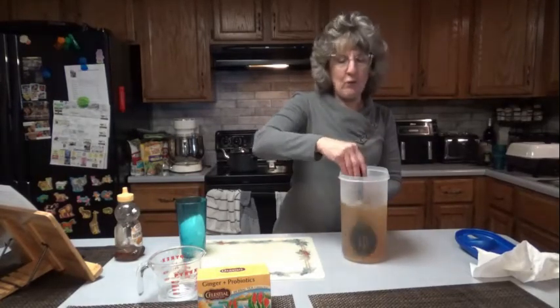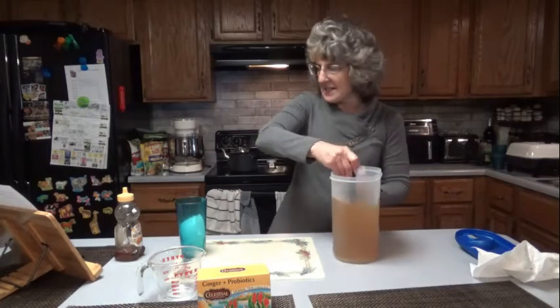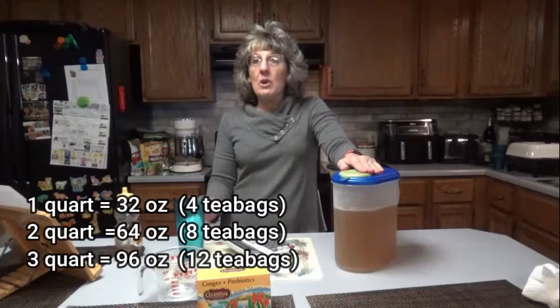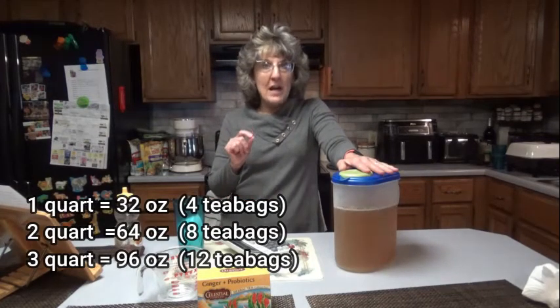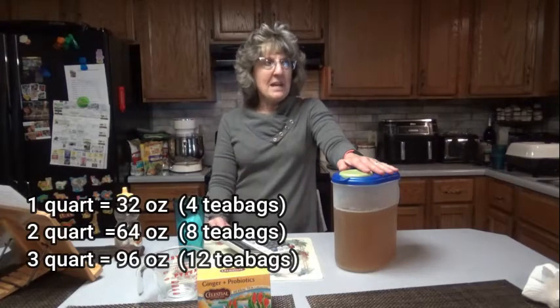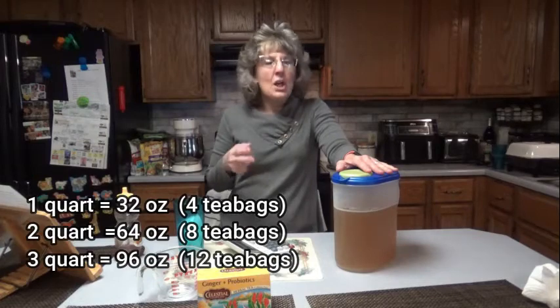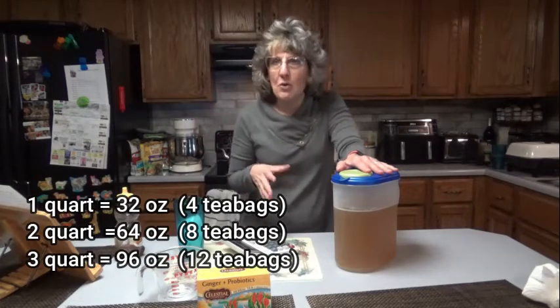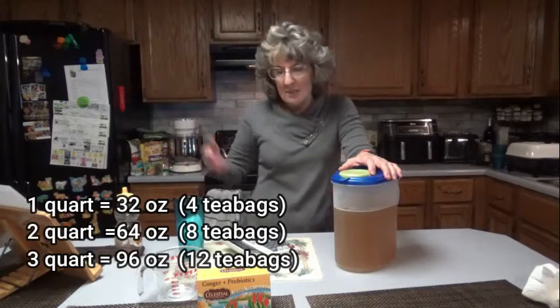And this will be good for about 3 to 4 days in the fridge, so you won't want to make any more than necessary. This jug of tea will last me for about 4 days if I make 12-ounce cups. If I make 8-ounce cups, it's going to last me about 6 days, so I don't want to do too much. If you just want to make 2 quarts, then just use 8 tea bags, or for 1 quart, use 4 tea bags. It's up to you.